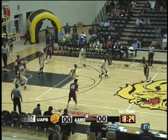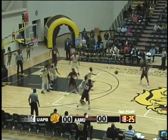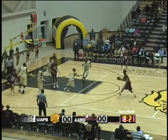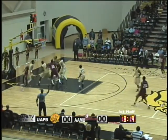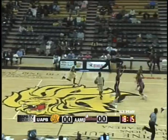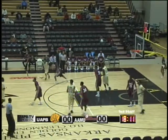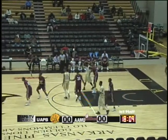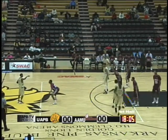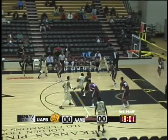Flashing out high right side, Ladarius Tab. Now back to Battle. Battle trying to get it to Davis on the block. Kick out. Tab spots up for three. No good. Hammond's got the rebound for Pine Bluff. He'll push it ahead. Hammond holds his dribble out high. Still no score nearly 2 minutes into the game here. Golden Lions jumped down to a 22-3 lead in the last game against Alabama State.